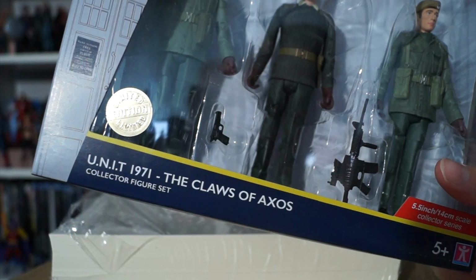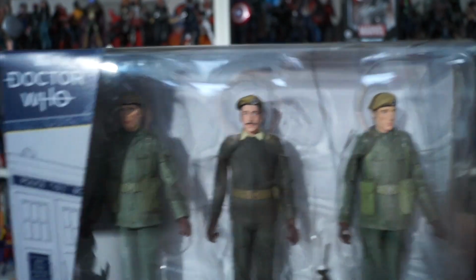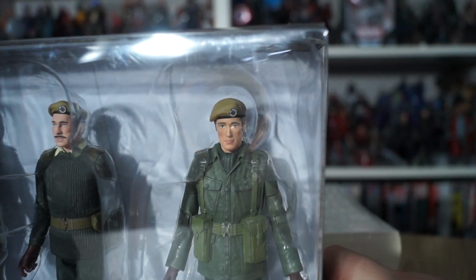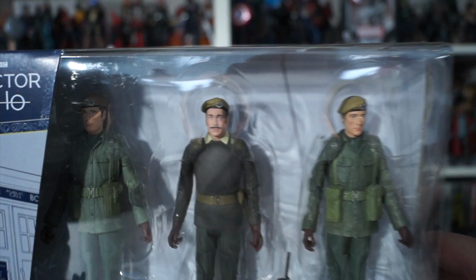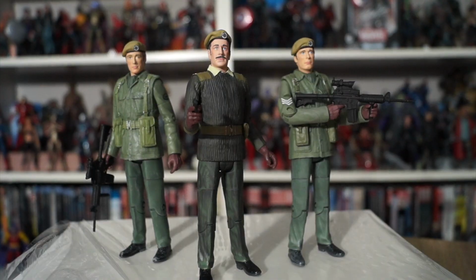But this is the first time I've got a Brigadier that's in full-on military unit regalia, because these guys are based on the Claws of Axos. I don't know how accurate they are to Claws of Axos, but they'll be accurate enough that they've called this set a Claws of Axos set. We have Sergeant Benton, we have Captain Yates, and we have got the Brigadier in his more UNIT regalia. I cannot wait to crack these open. Let's see what they look like.